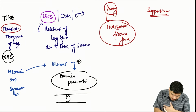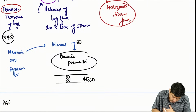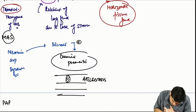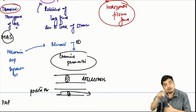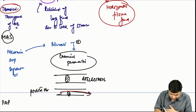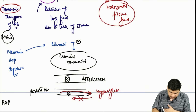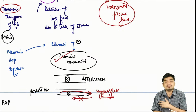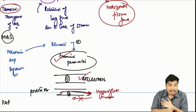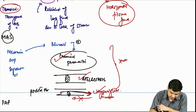These bile salts can completely obstruct an airway, causing complete collapse called atelectasis. And if there is partial obstruction, then what will happen? The air will keep on going inside and won't be able to come out, resulting in hyperinflation. So you will see all these three things together: chemical pneumonitis, a pneumonia-like picture, collapse, and hyperinflation. All of these will be seen on X-ray.